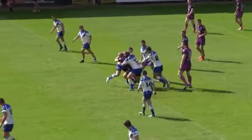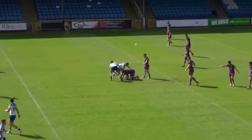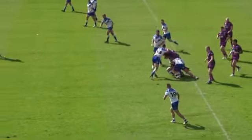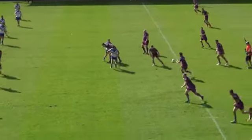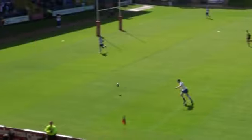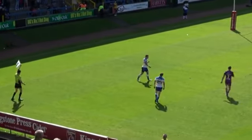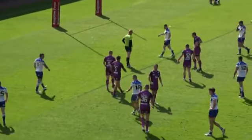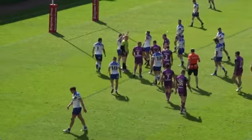Here's Steve Crossley now, another 40-minute stint for Steve Crossley. Teasdale finds Keegan Hurst. Gets Rovers inside that 40. Here's Moore. Moore kicks for the corner. That'll do very nicely, thank you. A great set by Rovers. Luke Teasdale looking good at half-back, Joe. Yeah, looking effective. He's rising to the occasion, definitely.